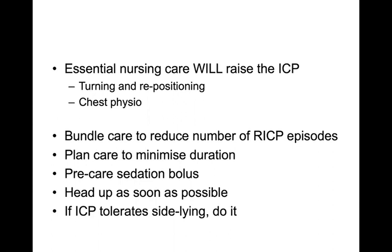There's nothing more frustrating than turning a patient with a high ICP to find that the nurse looking after the patient hasn't bothered to get the clean sheet that she needed to put under the patient, and there's a delay. So make sure that everything is to hand so that you don't waste time. It is probably a good idea in most situations, but it depends on the individual situation, to give a pre-care sedation bolus. Get your care done and sit the patient up as soon as possible.